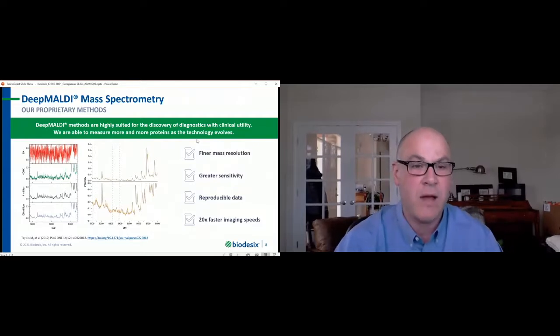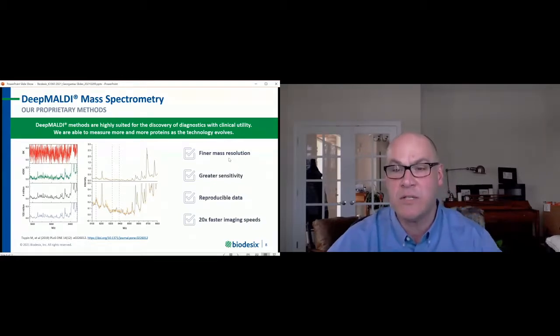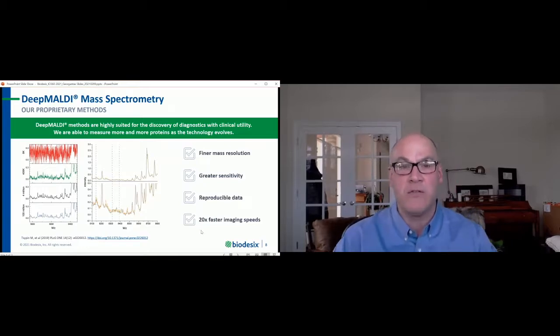This was what the company was actually founded on. It's a mass spec platform that really makes MALDI readily usable in the clinic, because of the algorithms that go into it and the way that we do it. What we're able to do is produce reproducible data that leads to clinical biomarkers. With this technique, we get finer mass resolution and much greater sensitivity. We're achieving on the order of six orders of magnitude of sensitivity in the circulating proteome. Most importantly, for clinical use, we get reproducible data. And with this technique, we're about 20 times faster than traditional MALDI.